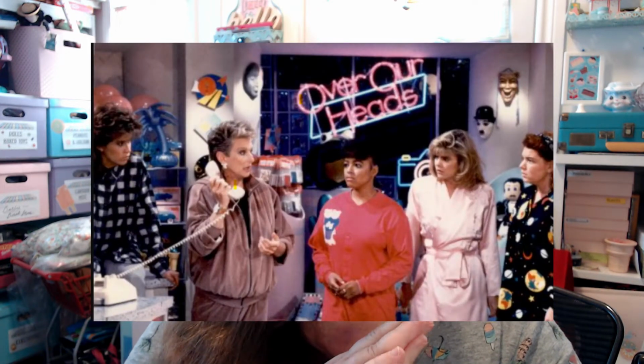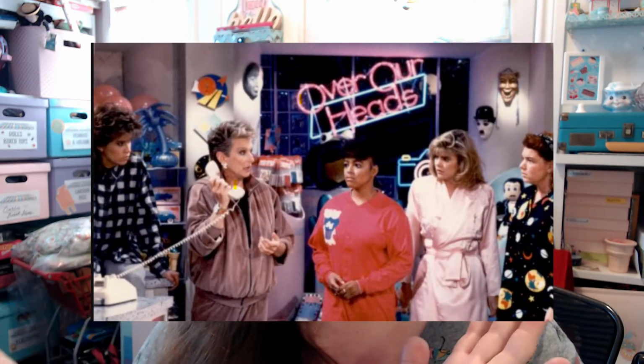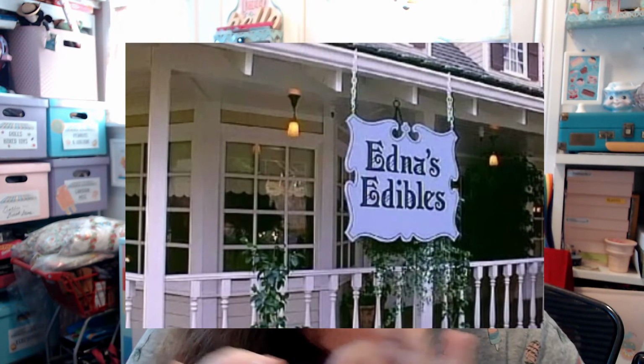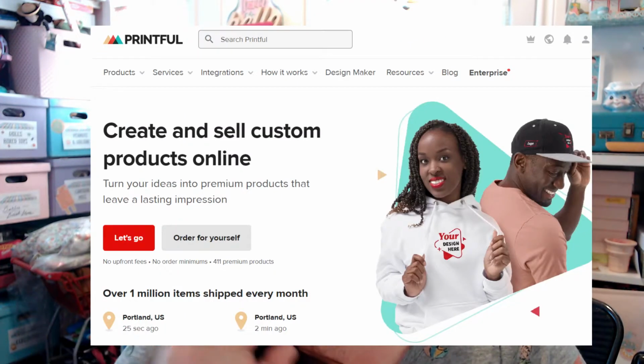Here's the image here, and if you were a fan of The Facts of Life, you will remember that they had a store in the later years called Over Our Heads. It was a novelty shop. And so this is a nod to that. It's called Out of Our Heads. And that shop came after Edna's Edibles burned down. And in this day and age, Edna's Edibles would be a very different store. But I digress.